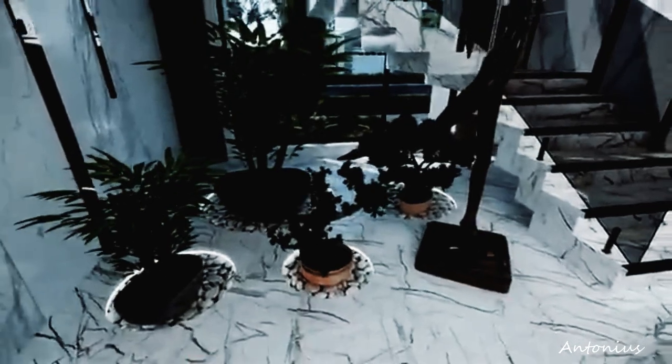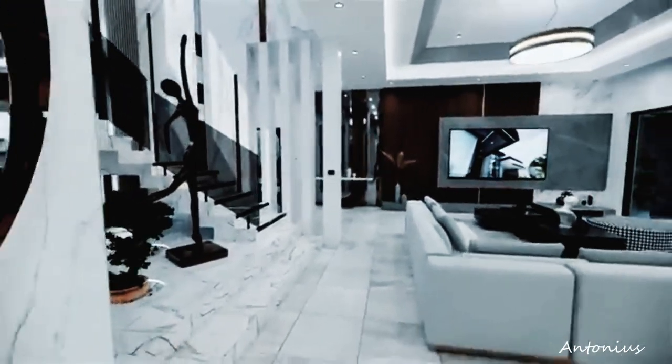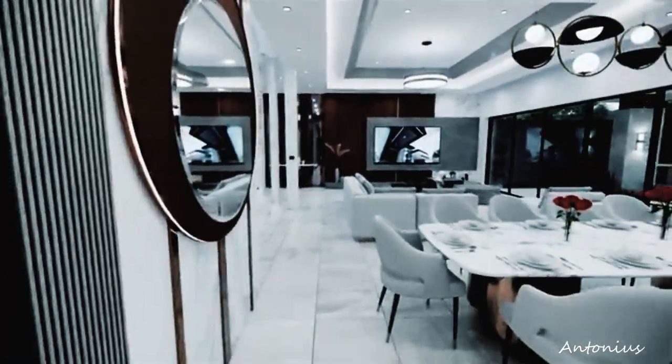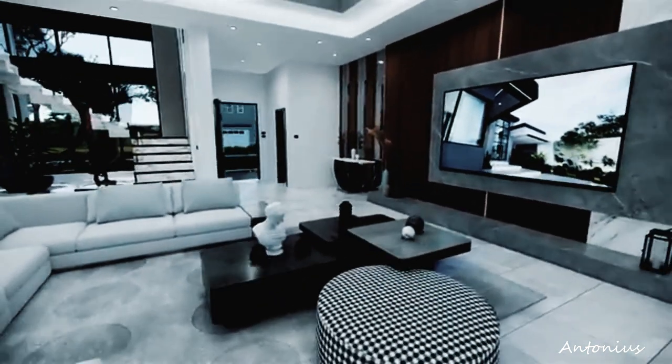As you step inside, you are immediately enveloped by the sense of spaciousness and light. The quality of construction and attention to detail are evident in every corner, from the solid foundation to the high-end finishes. The open-plan living area on the ground floor is designed to be the heart of the home, seamlessly connecting the living room, dining area, and kitchen.